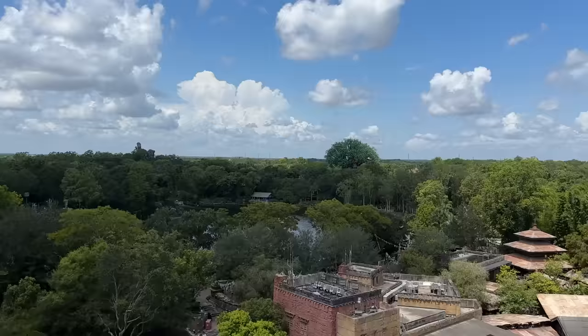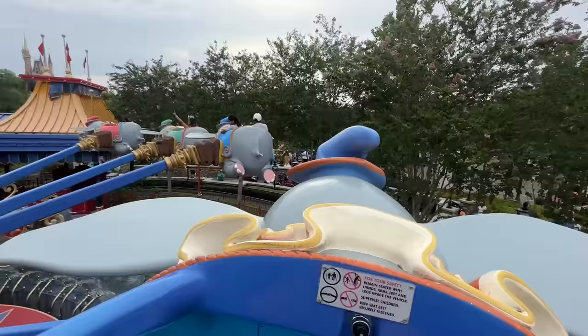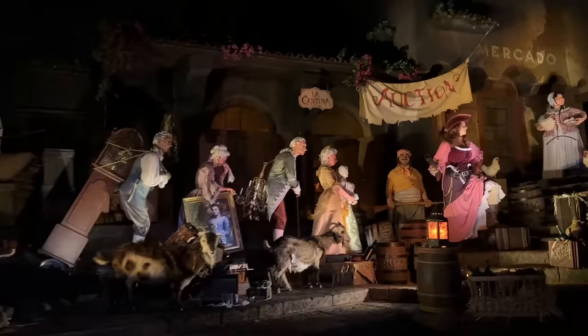And because of the first come, first serve nature of Genie Plus, that means attractions can run out of Lightning Lane return times for the entire day. And of course, some attractions are more popular than others, so some attractions are more likely to do that.